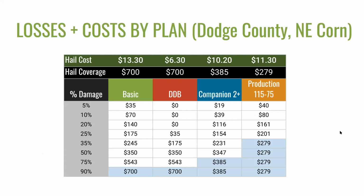Another look here at payouts. And in this slide, we're actually introducing some of the costs. So the example here, we said our Nebraska corn farmer in eastern Nebraska. It's in Dodge County, Nebraska. These are actual hail costs by one of our companies for the given hail coverage shown on the black line. So the green line is showing the hail costs on a per acre basis. So you can see the basic for $700 is $13.30 cost per acre.